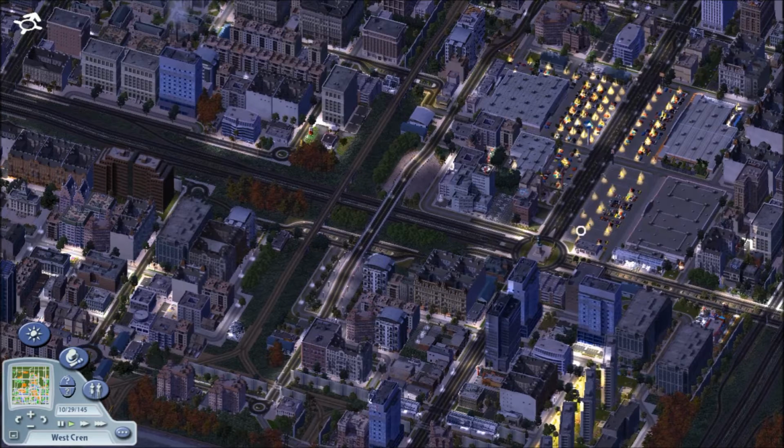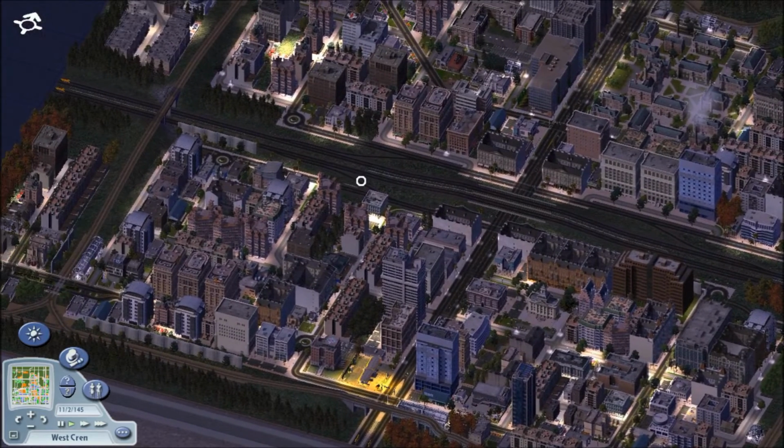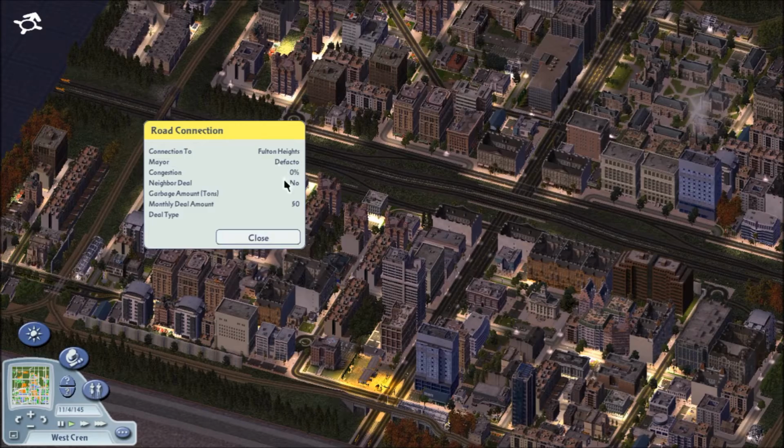Let's see. Okay, so this here is the roundabout I was talking about. It's the end or the start to this little highway branch, which you can see going into Fulton Heights.